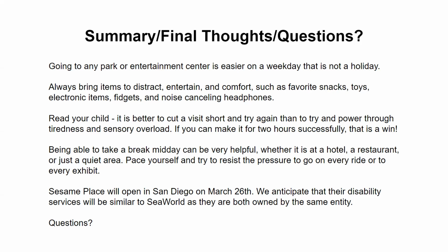Another thing that we will have more information on soon is Sesame Place. They are opening in San Diego on March 26th. There's no information available right now about their disability services, but we do anticipate that they will be similar to SeaWorld, as they're both owned by the same entity. This park will be interesting because it is a combination of rides and water park in one. So we definitely look forward to checking this out and having a new place to go here in San Diego.